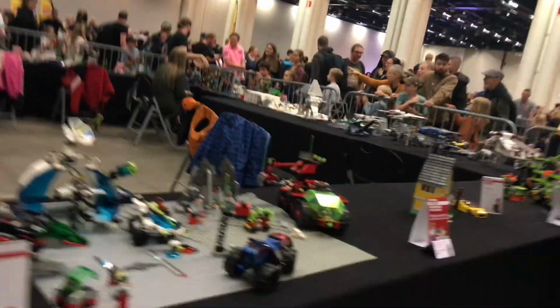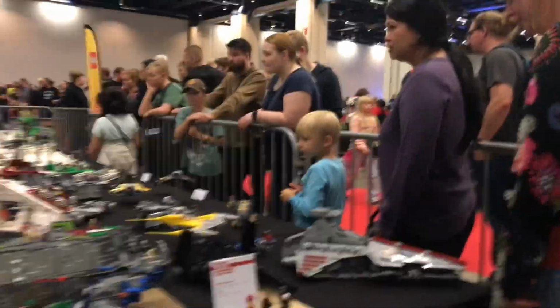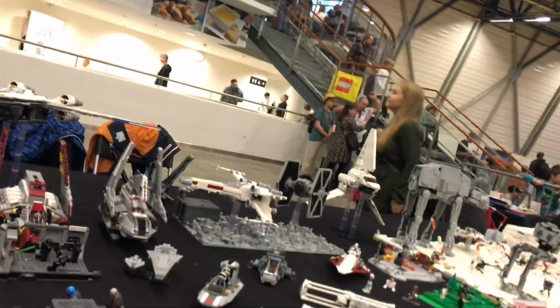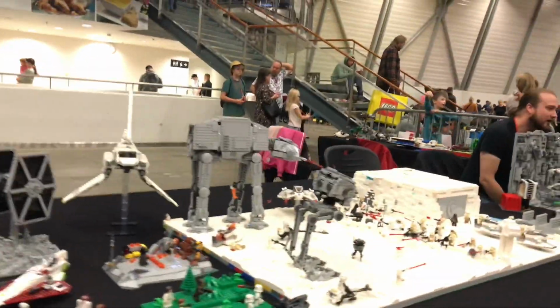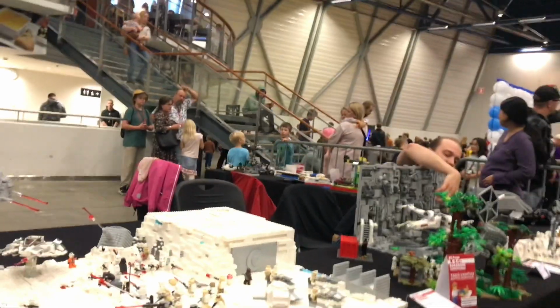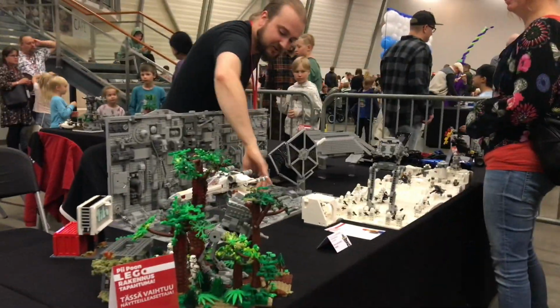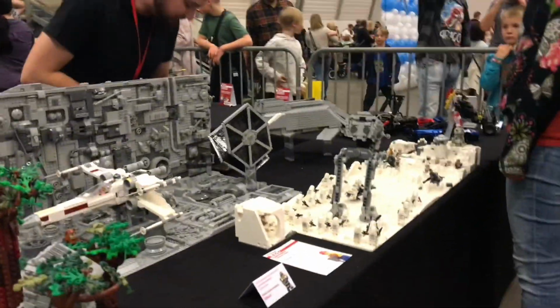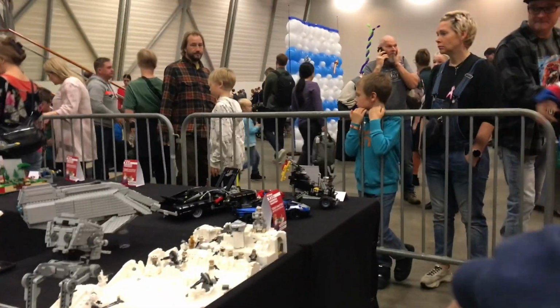And here we have a football court and some vehicles over here. More of those vehicles and Star Wars. Always Star Wars, yeah, I know. And here we have a battle in Endor, I think. And here we have a motorized scene, which I really like. Just look at that. All the greebling there is really nice.